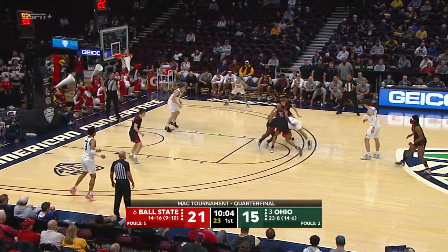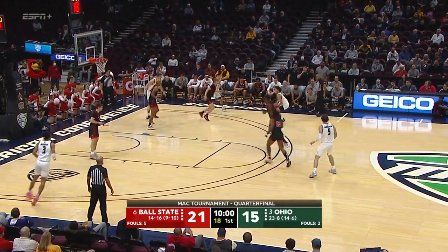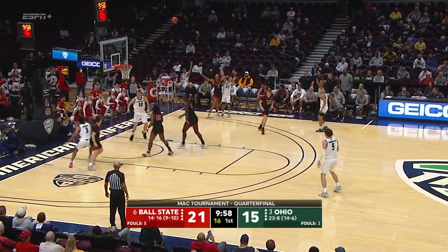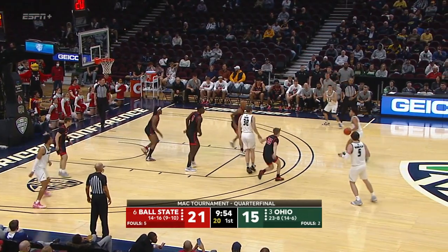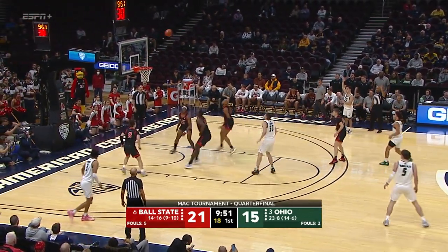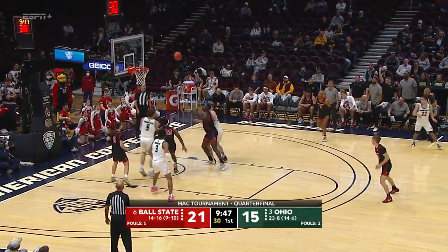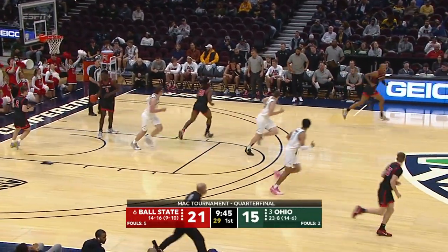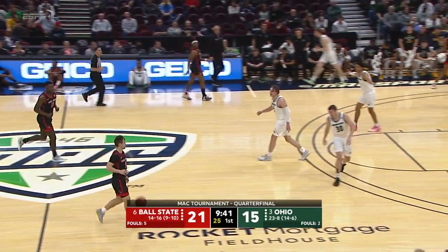Still down six. Sears having all kinds of problems. Schmock couldn't triple. Carter kept it alive. Sears from deep. Nope. Carter's got another offensive board. Schmock from deep. No. Three opportunities for Ohio at the offensive end.